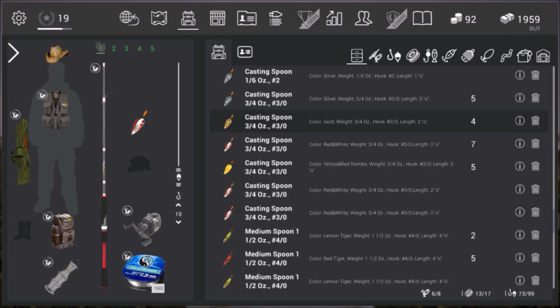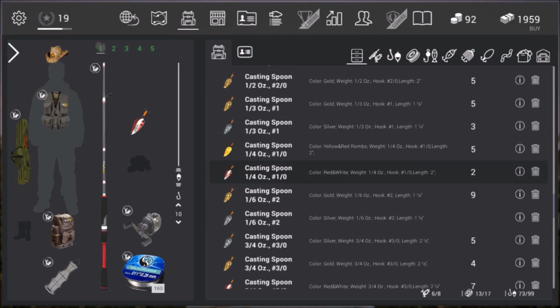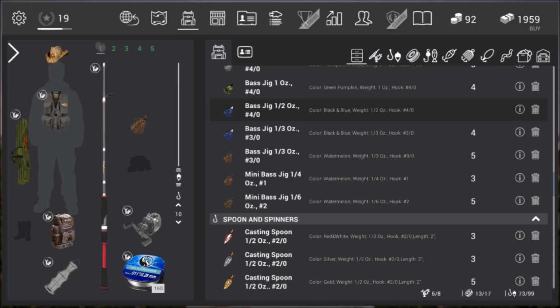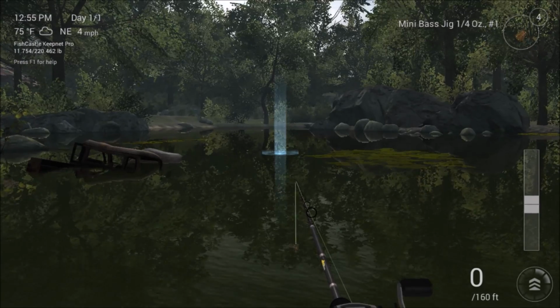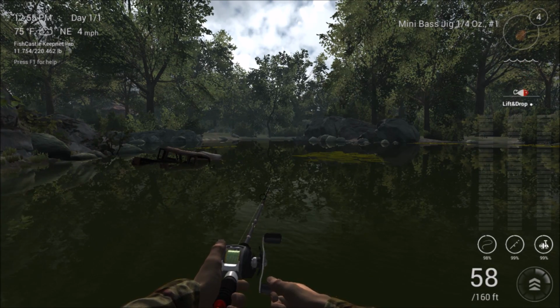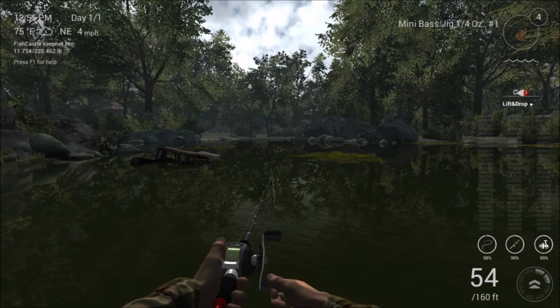Alright, we are going to go to yet another bait or lure. I keep wanting to say bait. I don't know why. That's bait. These are lures. Alright, let's do a jig this time. See if we can get on this little bitty jig, and then we're going to go to the much larger one, because I wouldn't mind actually catching a small one just to see if I can. I'm going to do a lift and drop, but a little bit slower this time.